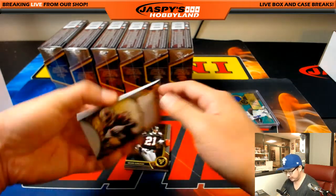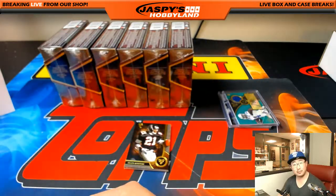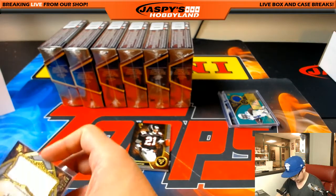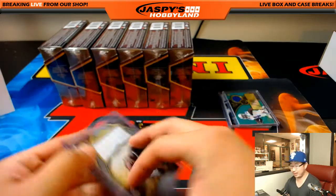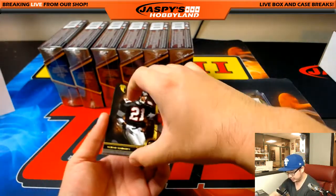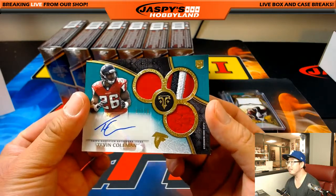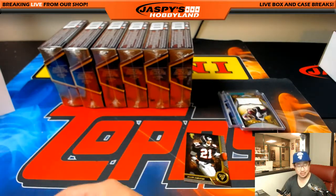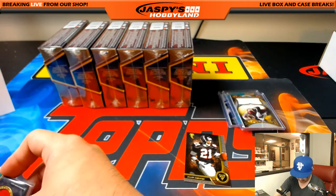The relic is Matt Jones, 21 out of 99. For Dano, last spot mojo. They're saying they want to try to get rid of Matt Jones, release Matt Jones. The autograph is Tevin Coleman. Nice patch. 5 out of 50, triples are those furry things in Star Trek, triple relic and autograph. Going to the Falcons, Johnny with that one, Johnny N.